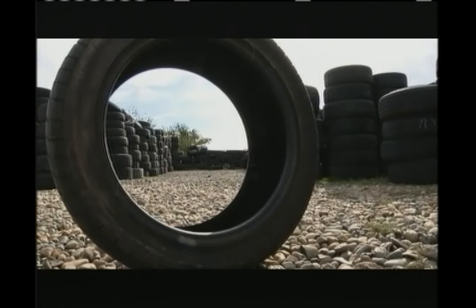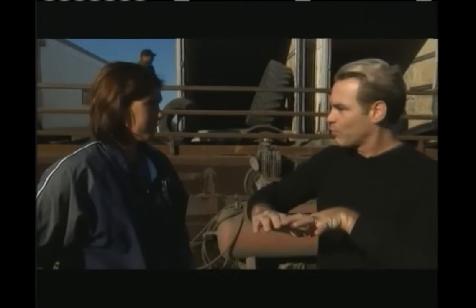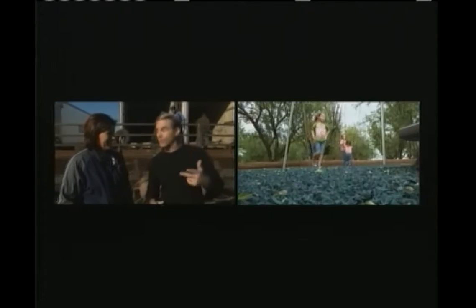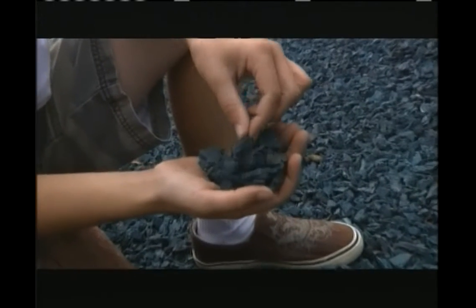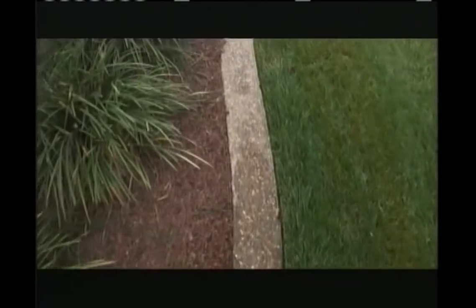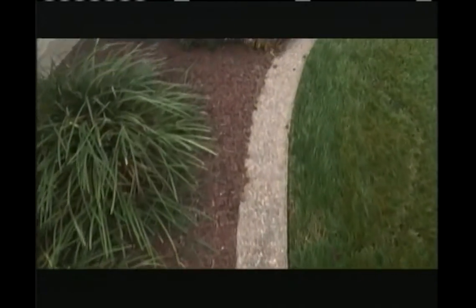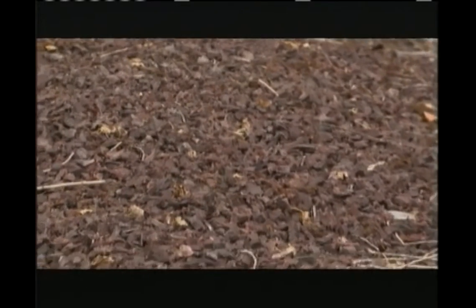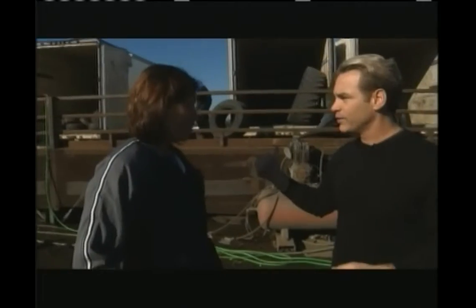What brought us up here is you make what's called rubber bark. That's right. Rubber bark. Say that 5 times fast. Rubber bark, rubber bark, rubber bark. It's pretty tough, huh? This rubber bark is pretty much everywhere at this point. Playgrounds and landscapes. It's safe. It's fun. It's lots of colors. We got 7 colors. It's one of the leading products that we make out of tires here at our facility. So can we check out some of those tires? Absolutely. Let's do it.